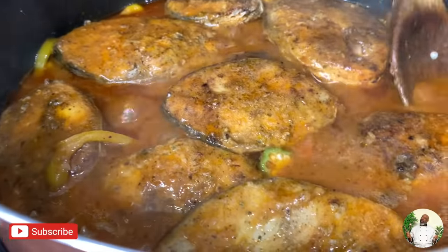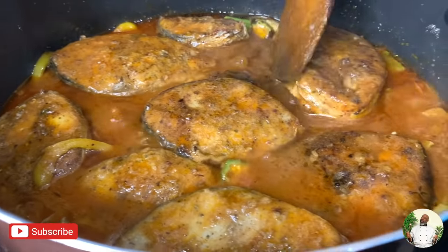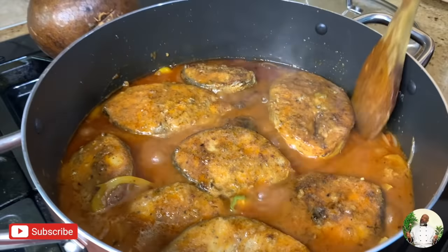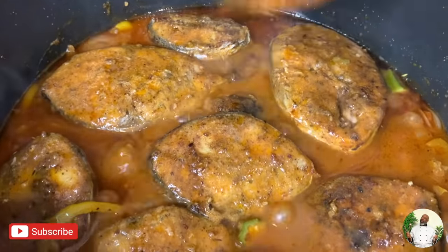Look at that, guys. So now it's gonna cook through the whole way. Mm-hmm. That looks good, man. Looks so good. I'm so ready, what a mercy, to put this over some rice.